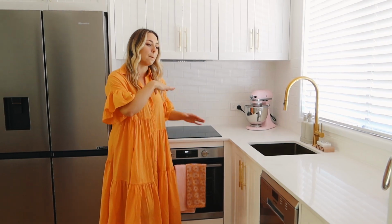Our bench top as well is a Smart Stone. The name is Da Vinci Blanco, probably stuffing that up, but it's more like a marble look, so it's got a really nice light vein through it, but it is stone, so it will last a really long time. The splashback is the same tile that's in our bathroom and our laundry, just because I wanted to make it a really cohesive look, and that's the Daisy White Isla Subway tile from Tile and Bath Co.